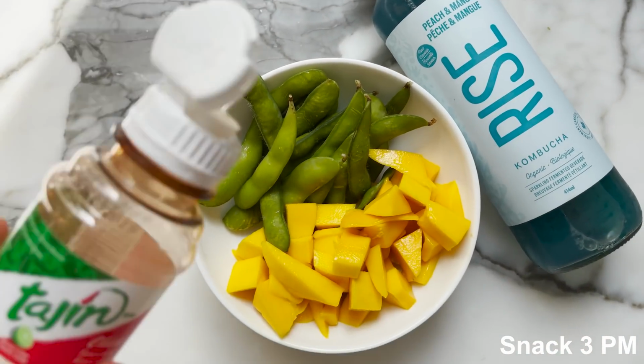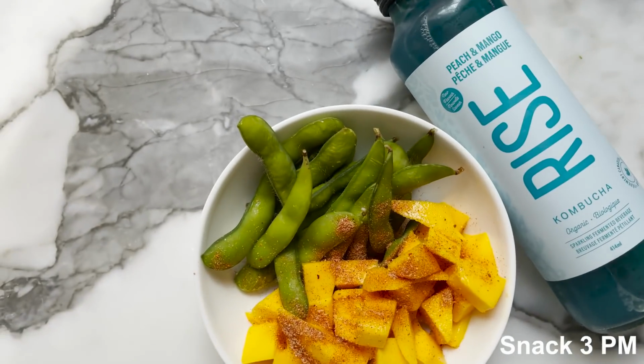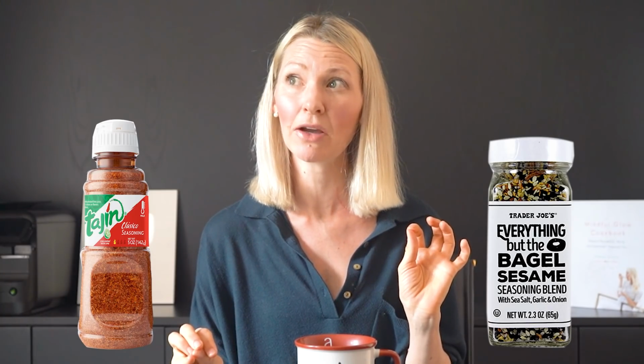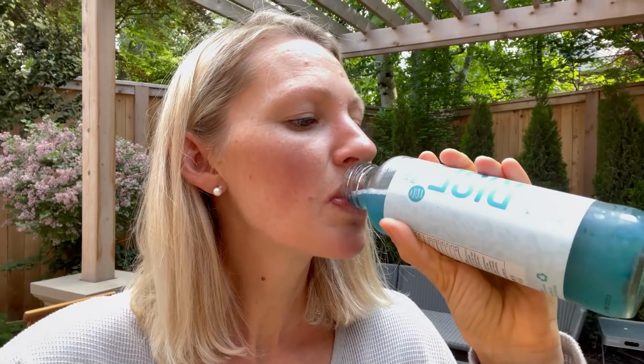I also had to put out a little snack. So I had some leftover edamame and some chopped up mango with Tajín, which is the most delicious seasoning mix ever. It's spicy, salty, sweet, limey. The only seasoning you need this summer, other than everything but the bagel, just saying. I don't know, which is more delicious? It's so hard to say. One is more sweet, one is more savory. Wouldn't put everything but the bagel seasoning on mango, but definitely would on edamame. So yeah, you tell me which one is your favorite between those two.